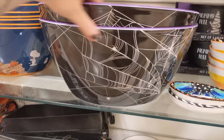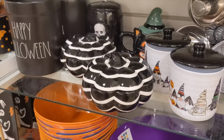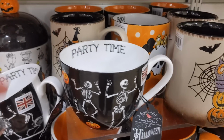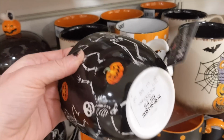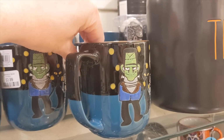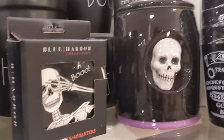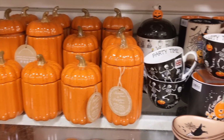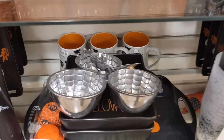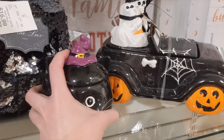They had a couple of different dishes. They had a couple of Rae Dunn items. They had a couple of Portobello mugs. One I've never seen before, which was a dancing skeleton one, and on the bottom had a skull face. That one was really cool. And they had a mug that was more of a blue nighttime sky look in the background that had Frankenstein on it and some other monsters that I'm spacing on right now. They had multiple different mugs at this one, and all of them were very cute in Halloween spooky vibes. I love them. That was really it in the kitchenware area.